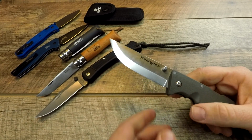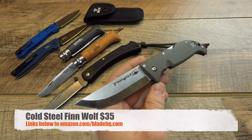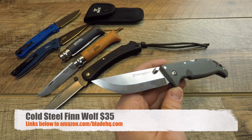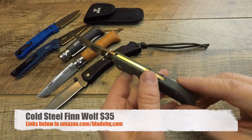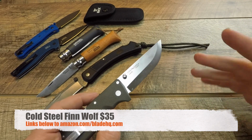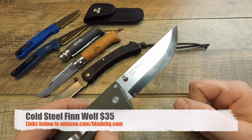Next up is the Cold Steel Fin Wolf. We reviewed this a while ago. One of the very few pocket knives that has a true 0 degree Scandi grind. Very similar to Moras and those type of things. So if you really want a backup folding bushcraft knife, this is the way to go. I mean, this thing is awesome. You're looking at about $35 to $40. Really good price point for the AUS 8 steel that they're offering you.